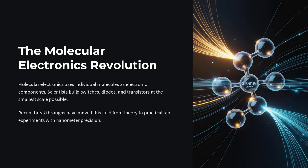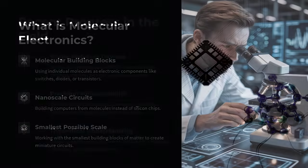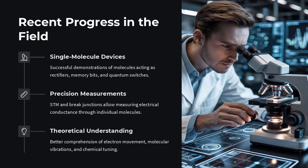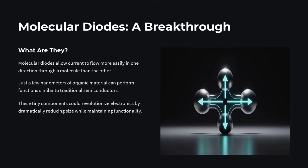Molecular electronics is the field where individual molecules, or small collections of them, are used as electronic components, like switches, diodes, or transistors. Imagine building a computer not from silicon chips, but from single molecules that can conduct electricity, change states, or interact with light. It sounds like science fiction, but for decades, this has been a bold and promising vision, using the smallest building blocks of matter to make the smallest possible circuits.